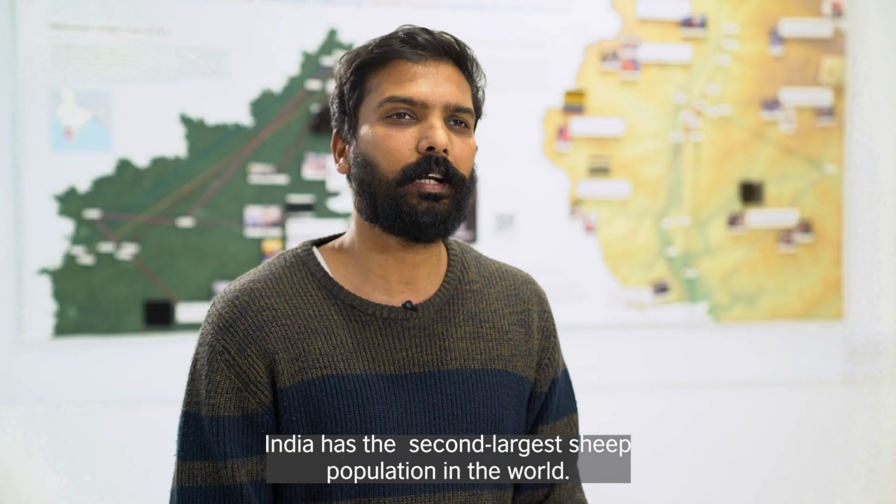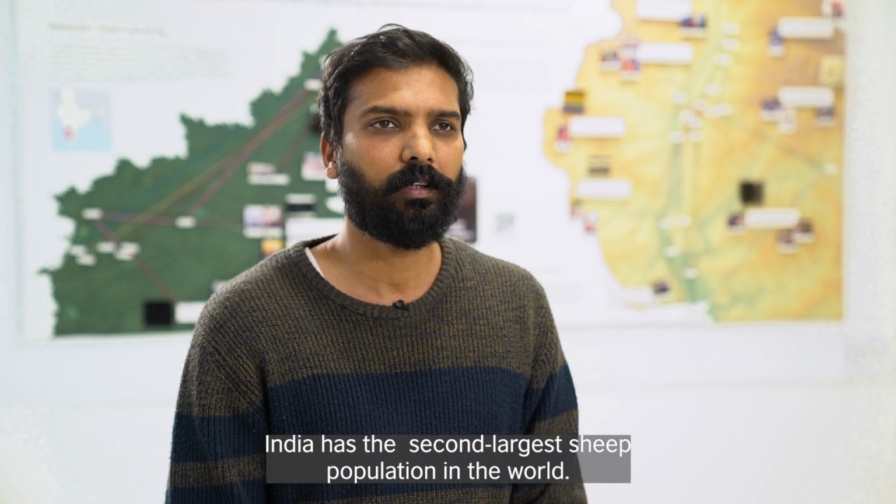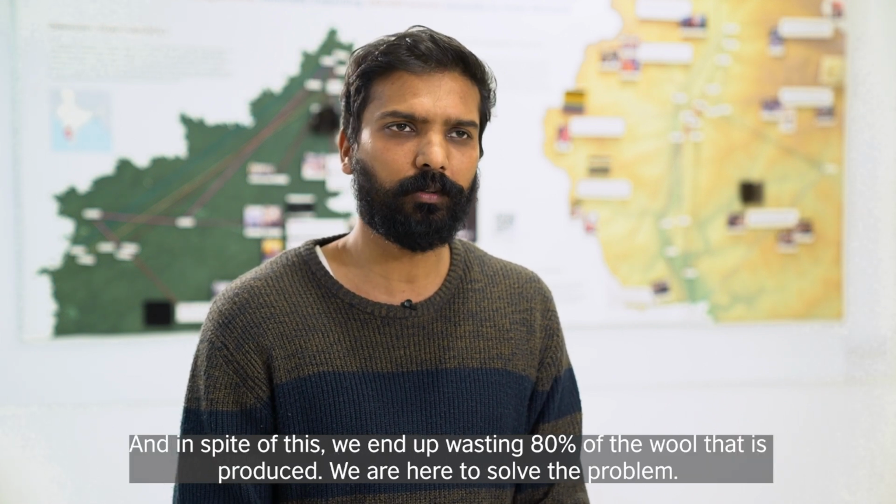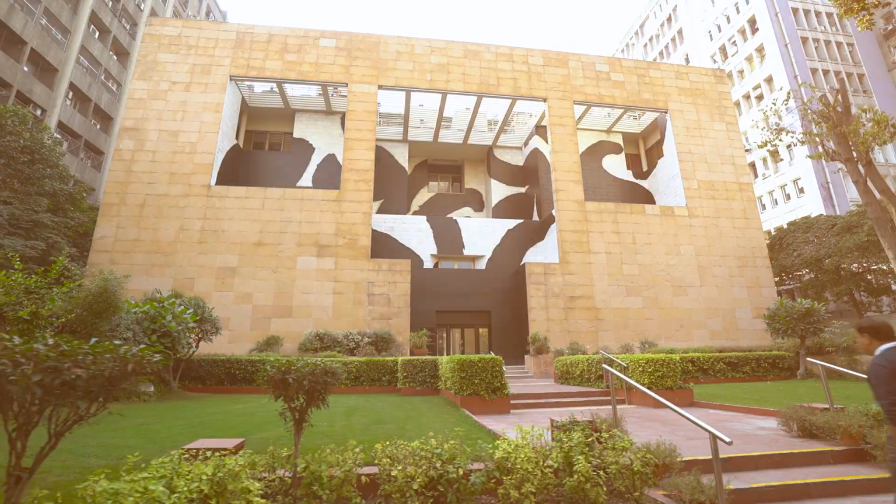India has the second largest sheep population in the world, and in spite of this, we end up wasting 80% of the wool that is produced. We are here to solve the problem.